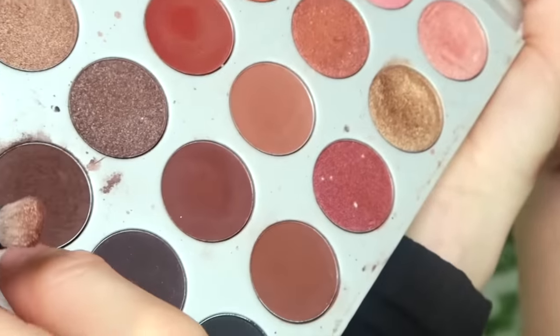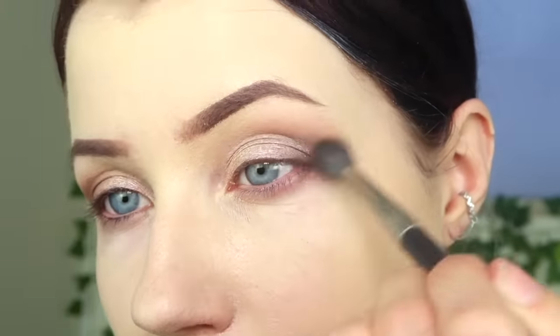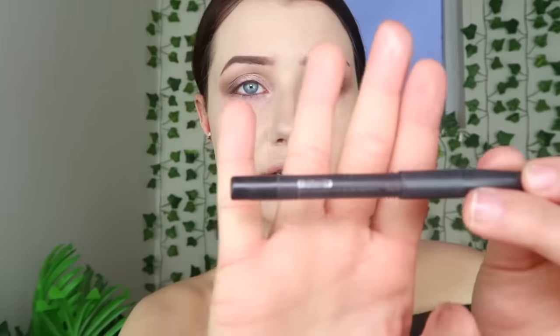Use the same shade as I did for my brows. And then I'm just gonna go back over with the transition brown color and smooth everything out. Don't worry, it looks like a mess right now. Eyeshadow always does, or at least mine does, until I actually put on my eyeliner and stuff. So I'm now gonna be going with this black pencil from MAC called Engraved. I don't really recommend it because it kind of sucks, but it's the only one that I have.